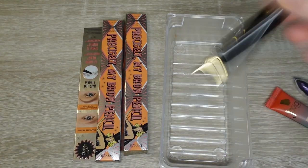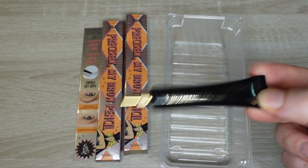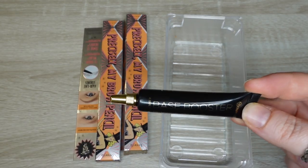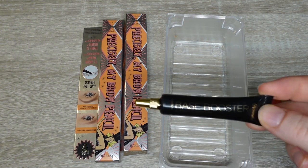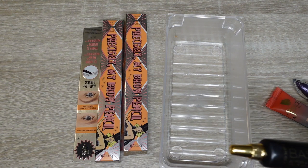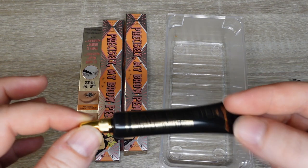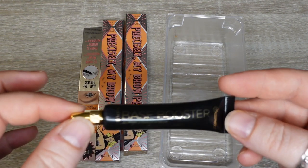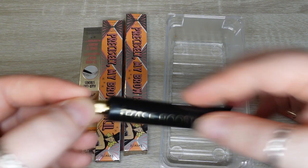And then I got this recently from BH Cosmetics when I placed an order for some of their shadows, when I heard that they were filing for bankruptcy or going out of business, and I wanted to place an order on whatever eyeshadows I could get my hands on. So I got this base booster. It's a glitter and shadow glue. There are some shadows that I use that are harder to set down, so I wanted to give this a shot. I really haven't tried this yet, so I don't know, but it is an eye base.